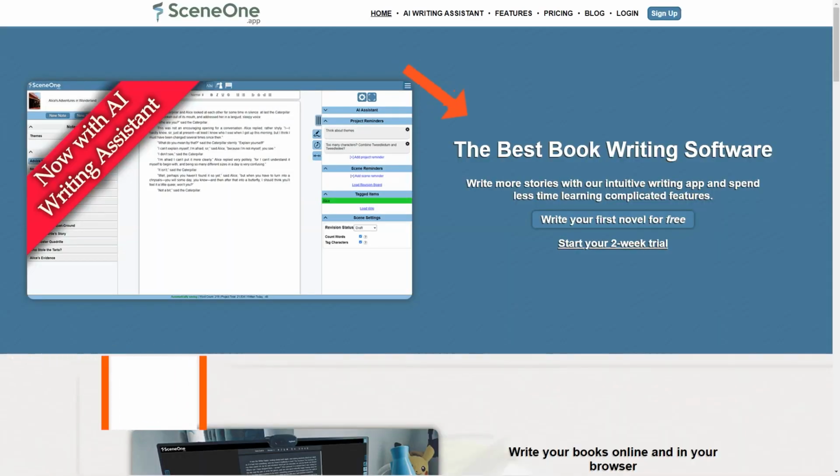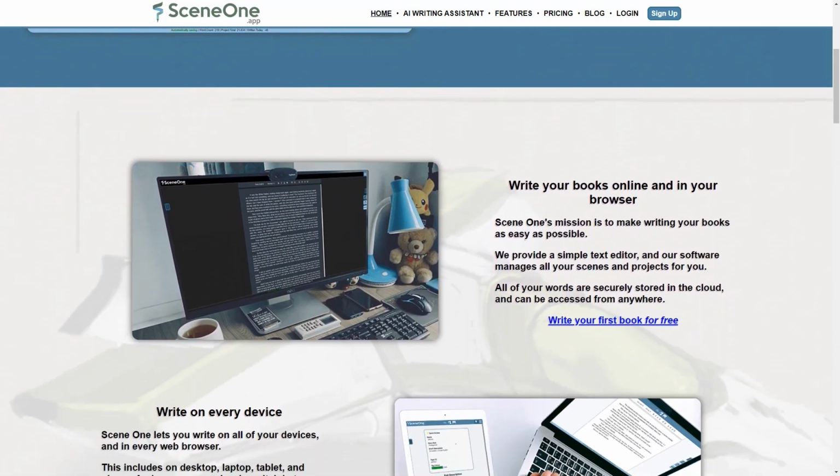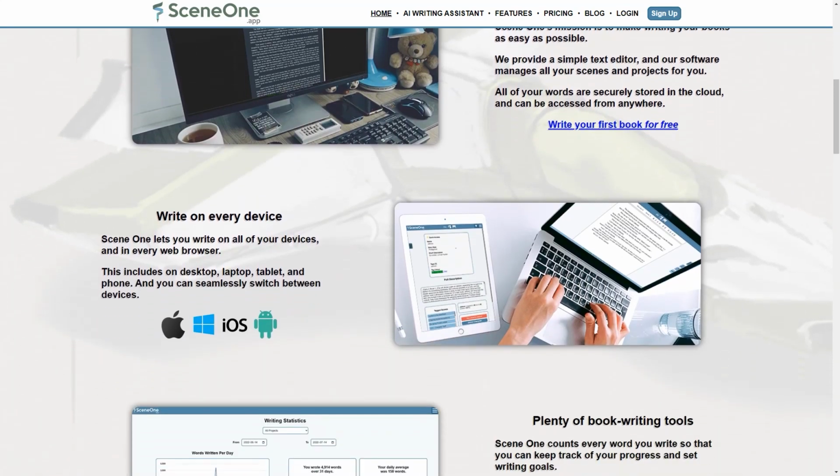Scene1 is a fantastic online book writing software that makes the process of writing more accessible and more efficient. It's like having a personal writing assistant designed by writers for writers. With this app, you can create your stories in any style with various features that help you write faster and more effectively. One of the best things about Scene1 is that it securely stores your work in the cloud so that you can access your writing from anywhere on any device.